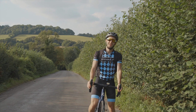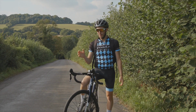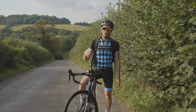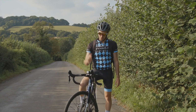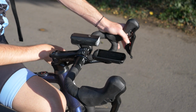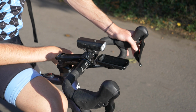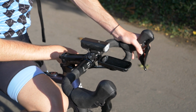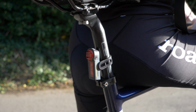Right, I think I'm about ready to head for home now. And about this time of year, actually, we start running out of daylight. What that means really is that we're back to running the big lights up front. Now, this is at least 1,000 lumens. I've got 1,300 up front, 80 lumens at the rear. I'm gonna run that flashing.